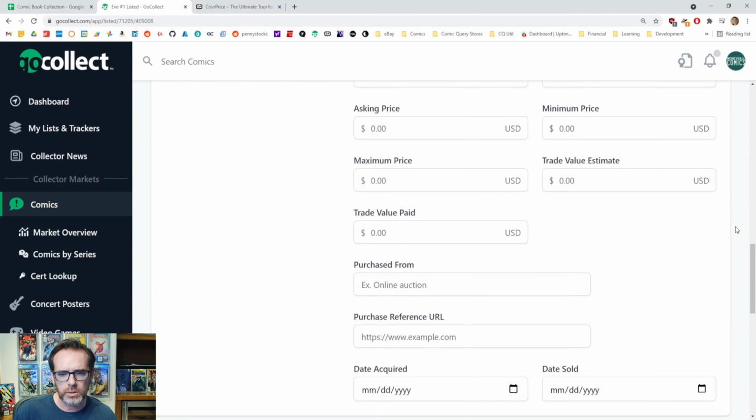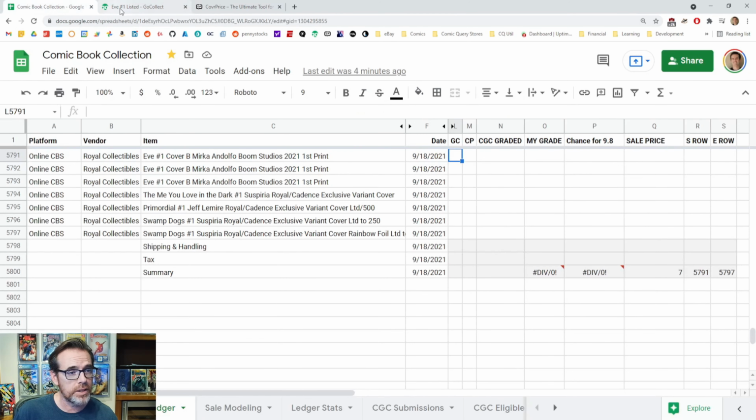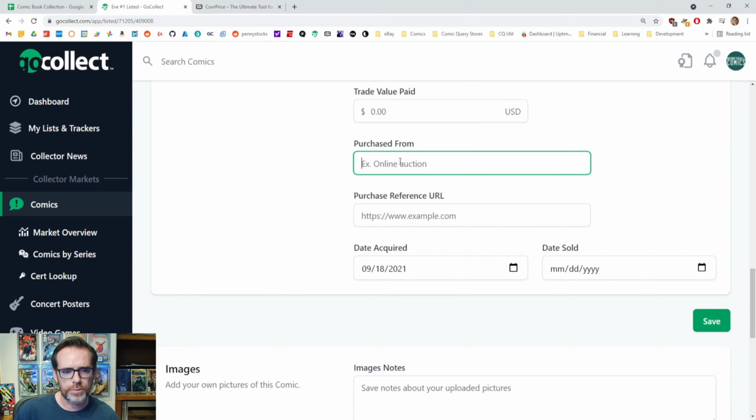I think the only other thing I have to do, and again, I'm getting used to the new interface here, is I want to put the date acquired, and that's 9/18. And again, this is going to be a little bit of a different user experience here, where it's more of clicking and then using the keyboard. Purchased from.